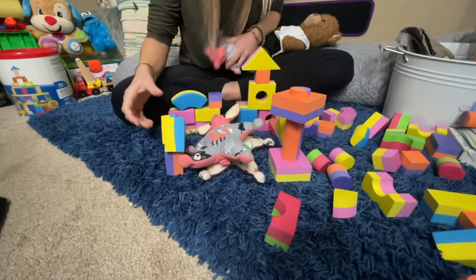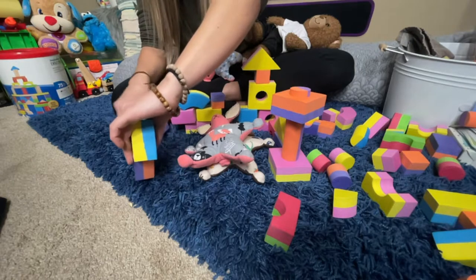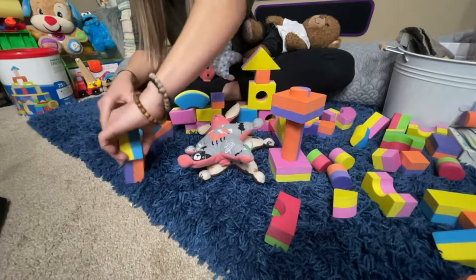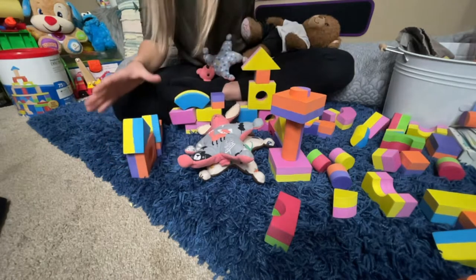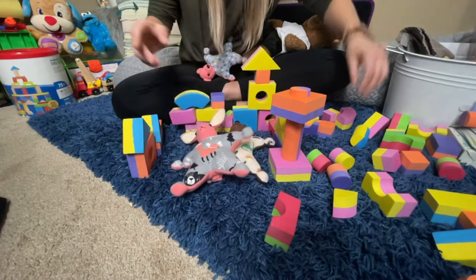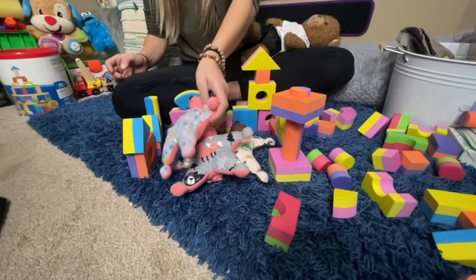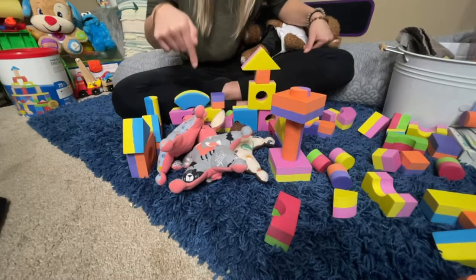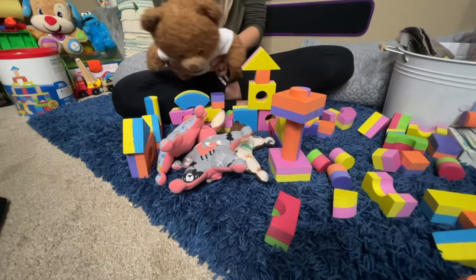Let's make this a little bigger. I'm going to make this house a little bigger. We got to make more room. There we go. I'm trying. There we go. There, there. We'll put another block there. And now, hey, look. They're all inside. They're all inside, Teddy. Look.